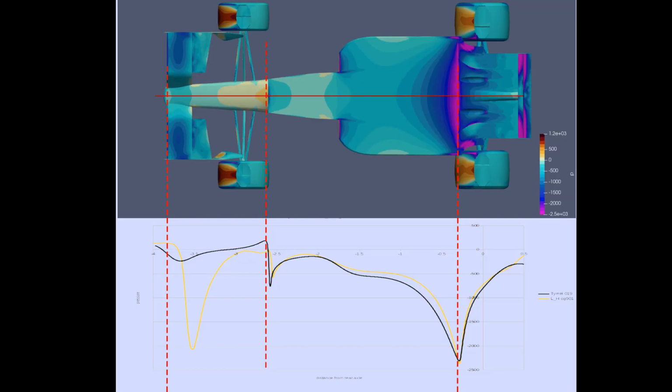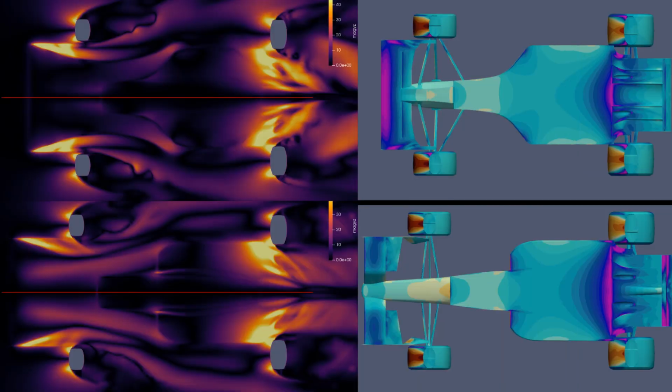I like this plot along the center line because it gives you a good indication of the characteristics of the car. You can see the front wing, body and floor interactions. Another interesting graphic is the YZ velocity magnitude map from under the car. Dark means no Y or Z velocity, and bright means high YZ velocity. It's mostly Y velocity here.